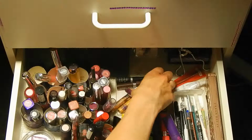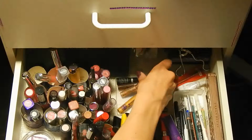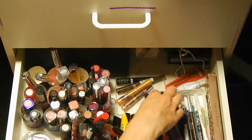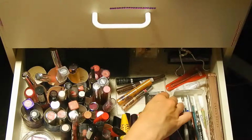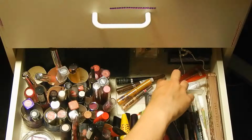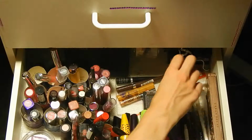Then two gold ones. This one is by Essence and is more glittery. And this one is sort of more opaque. This one is by Yves Rocher. And a cake eyeliner by Catrice, which I use most of the time because it's pretty natural, well, not nearly natural looking, but it looks softer than a real liquid liner, I guess. So I really like to use this.